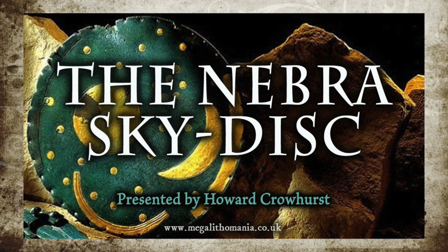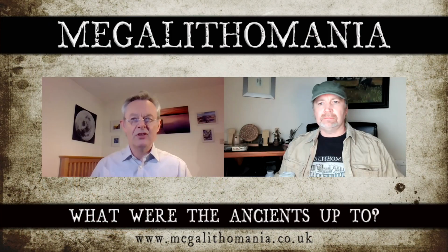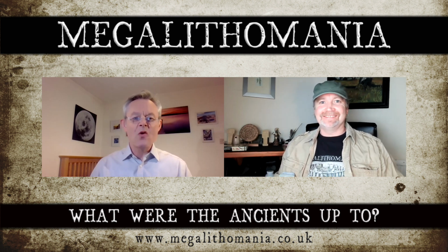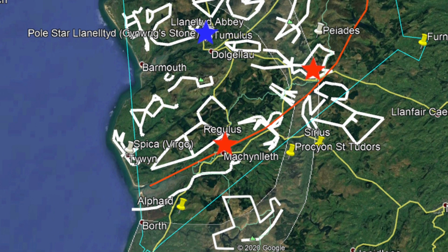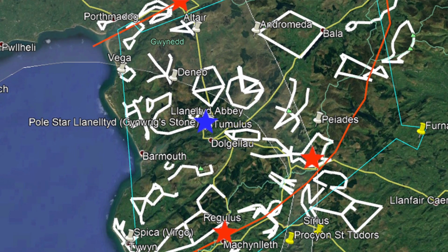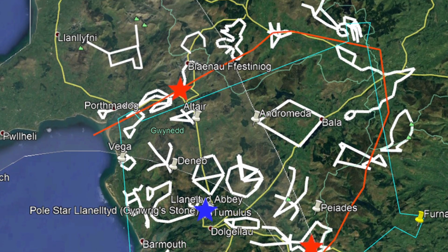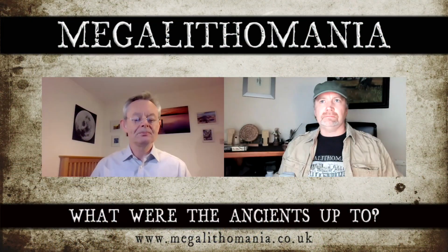But the star map I have found covers 1,500 to 2,000 square miles, which is over 1 million acres. It is a quarter of Wales and all of the ancient area known as Gwynedd. And it covers the whole of Snowdonia, basically, all the mountains, all the rivers, all the towns, landmarks, ancient monuments, and even down to field names.